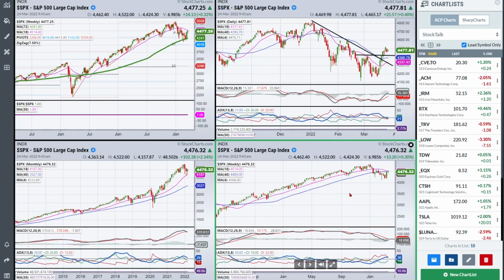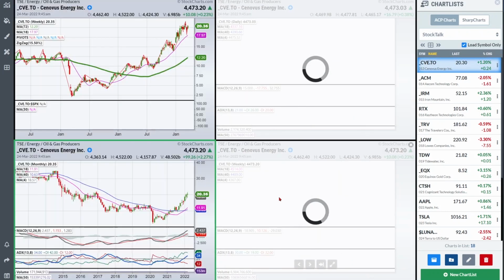With that said, I would recommend looking for stocks that look attractive right now. If they have a good-looking pattern, then I wouldn't necessarily wait for the S&P to set up. I would go ahead and buy the stocks that you like if they meet the criteria you're looking for, especially if they've been showing signs of relative performance. Okay, let's go ahead and get into the individual stocks now.